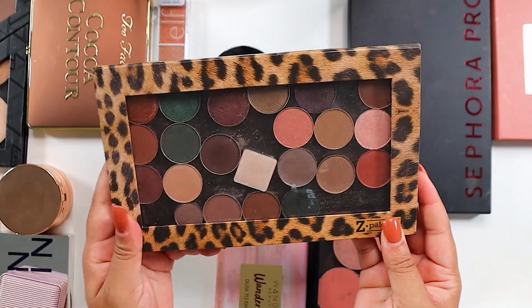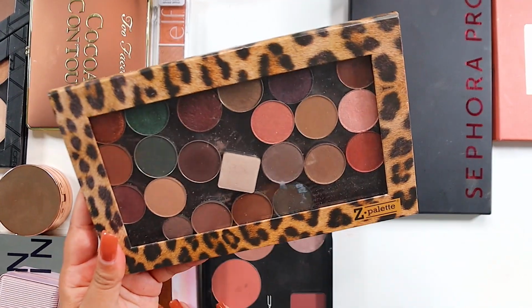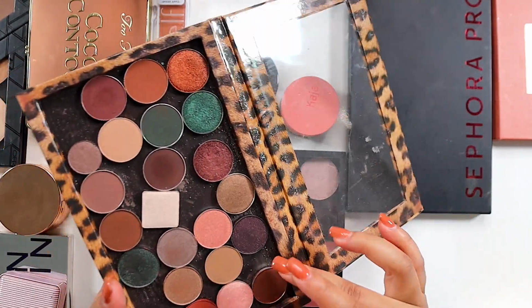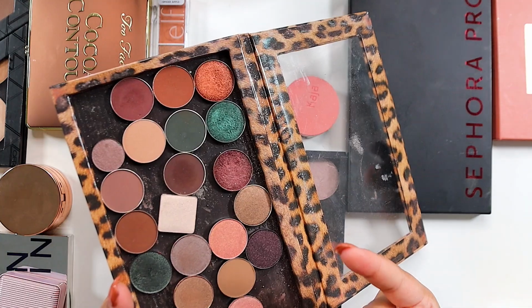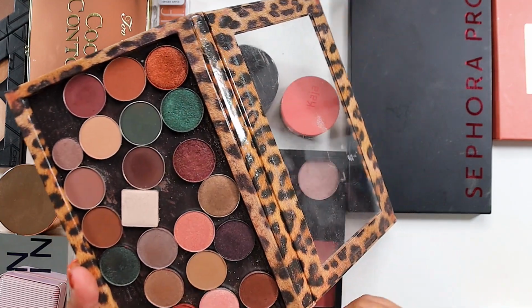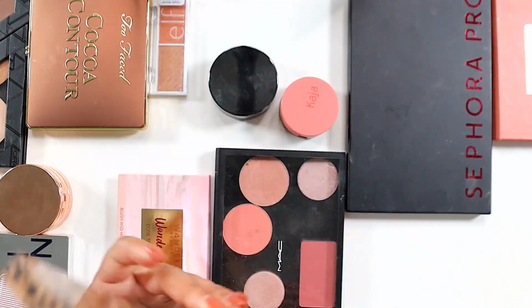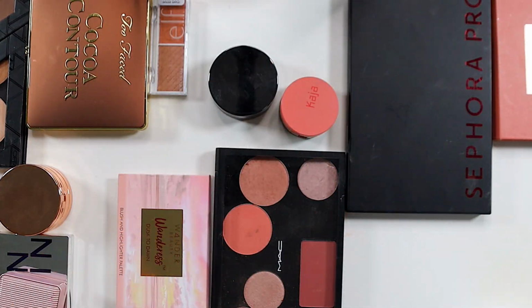Okay, so I just realized I have the Z palette sitting here, and these are all eyeshadows. I think a lot of these are Makeup Geek eyeshadows. This should have definitely been in the eyeshadow declutter, but these are all really old, like single eyeshadows. I feel like I want to keep this. I want to just keep that for a little longer.